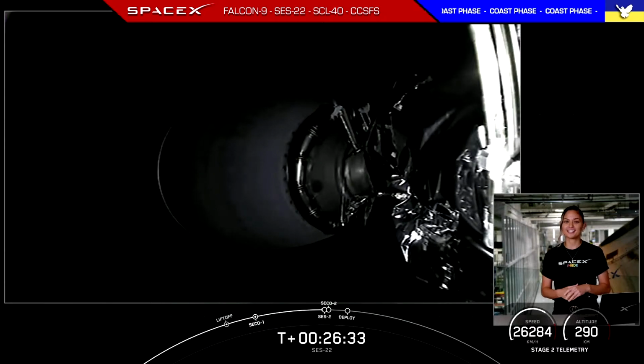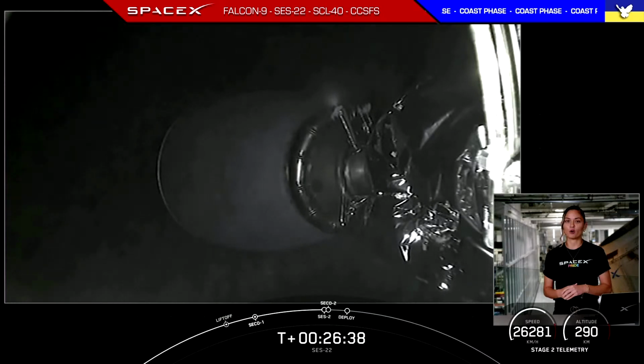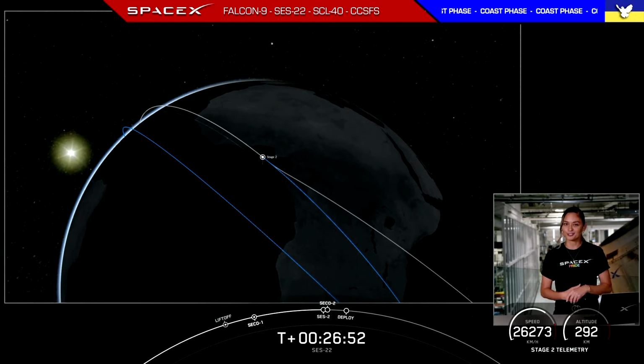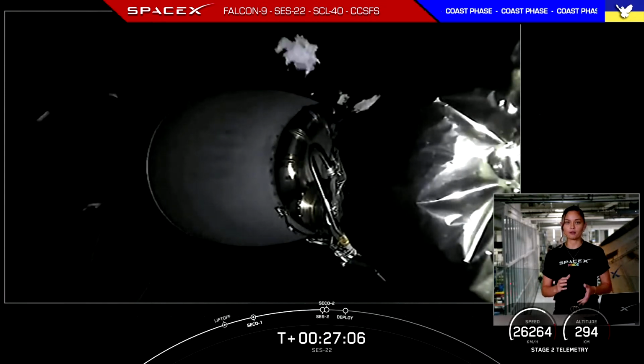Broadcast for the SES-22 mission. If you're just joining us, liftoff occurred at 5:04 p.m. Eastern Time from Launch Pad 40 at Cape Canaveral Space Force Station. Now, post-liftoff, we also had a successful main engine cutoff, stage separation, ignition and shutdown of the second stage, fairing deploy, and first stage landing. Now, coming up shortly, we will relight and shut down the second stage engine one more time before payload deploy. That is coming up here in just a few seconds. Again, this burn will be about a minute long.